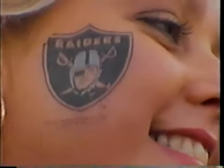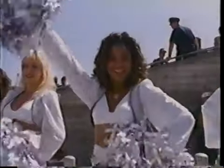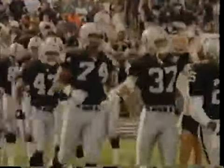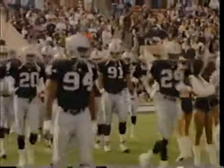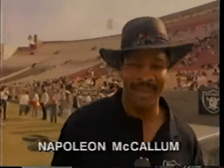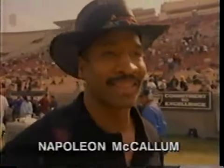Back home, fervent Raider fans and the roar of the crowd awaited the visiting Broncos. Longtime Raider backers Billy Davis Jr. and Marilyn McCoo sang the national anthem. We need to play our best, and if we play our best, you know what the outcome's going to be.